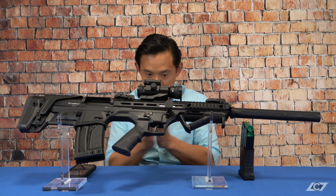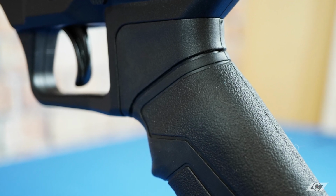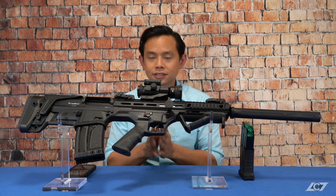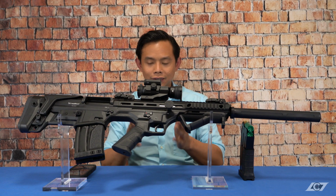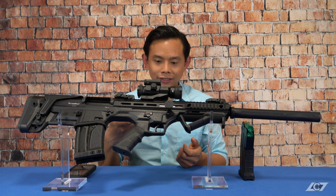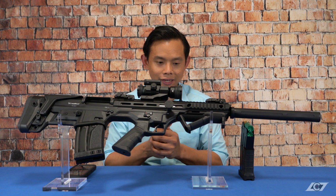The one thing that I want to go over is the trigger for this guy, because most bullpups get the bad rep for having really terrible triggers. Now, this is not the case with the NK1, even though it's a bullpup. I don't know why. It actually feels really smooth, and it actually has a really light pull comparable to a lot of the competition shotguns out there.